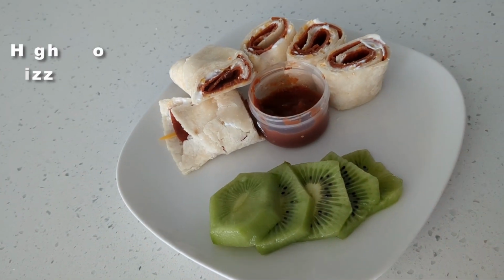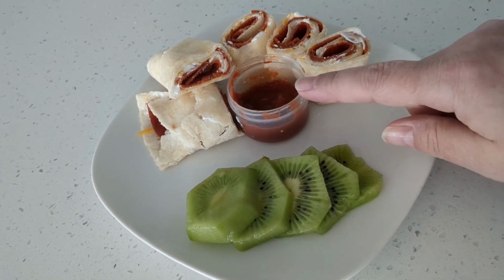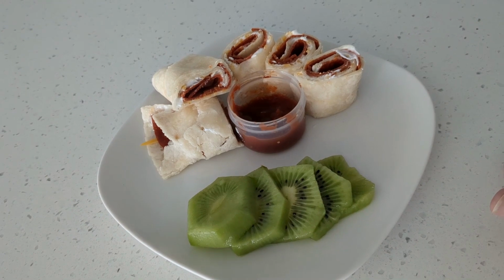For lunch today, I enjoyed our little picnic lunch so much yesterday. I literally just made the same thing again. This is even leftover sauce. I didn't use it all yesterday. But yeah, this was tasty, and so I definitely wanted to have it again today.